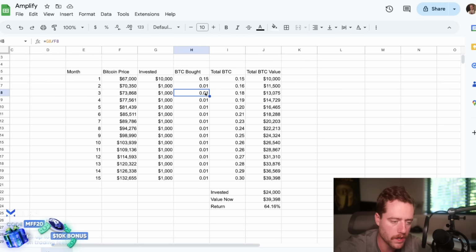This is rounded, but by the end you have 0.3 Bitcoin for Bitcoin value right around 40,000. Nothing to scoff at. You invested 24,000 and you've made a return of 64%. Let's just say you cash that out. Okay. You have 64% in just about a year. That's a good return, right?